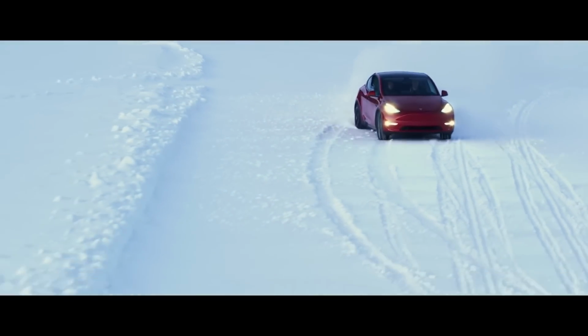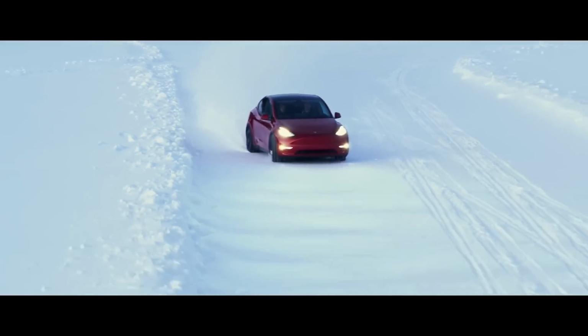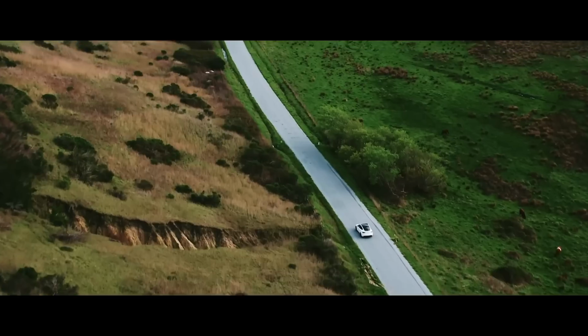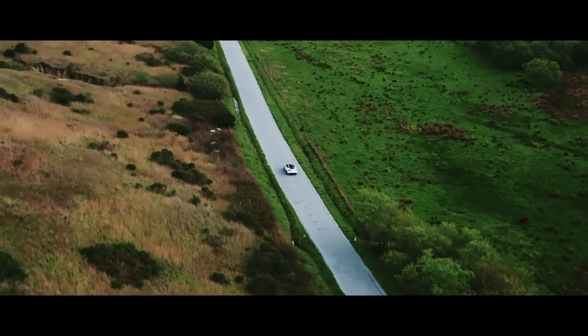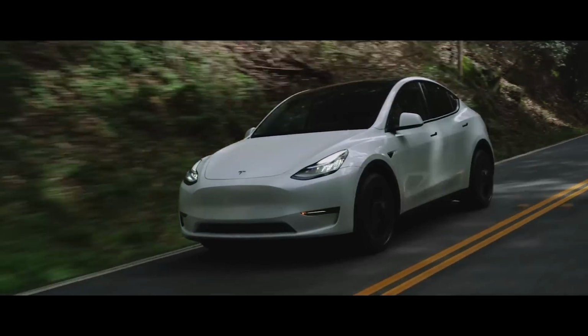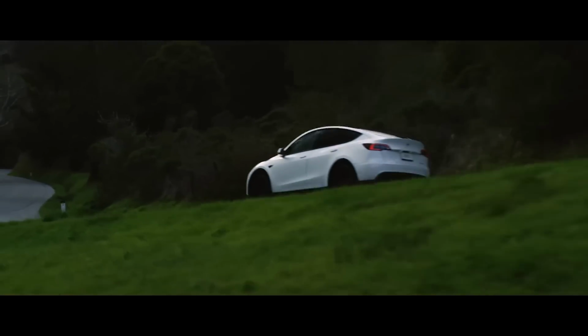In fact, to the point where I don't think I'll ever buy a gas vehicle for myself, for my daily driver. Now, we do have a gas vehicle, but it's my wife's car. So in my mind, I love the experience of driving my Tesla so much that it's something that I'm going to continue with. And then it leads me to the final thing that we wanted to talk about today.